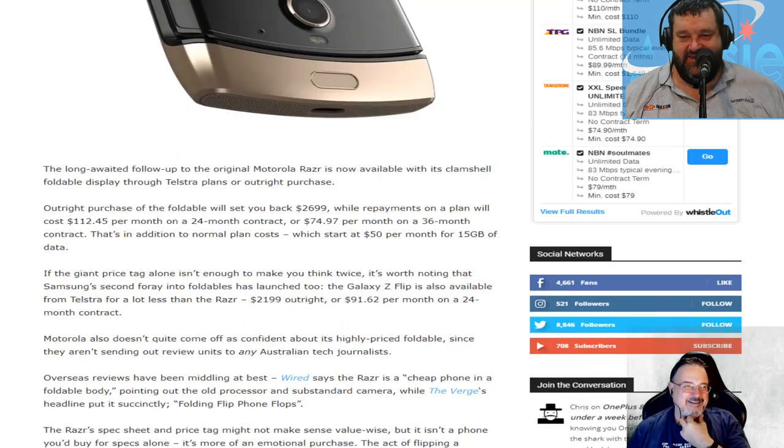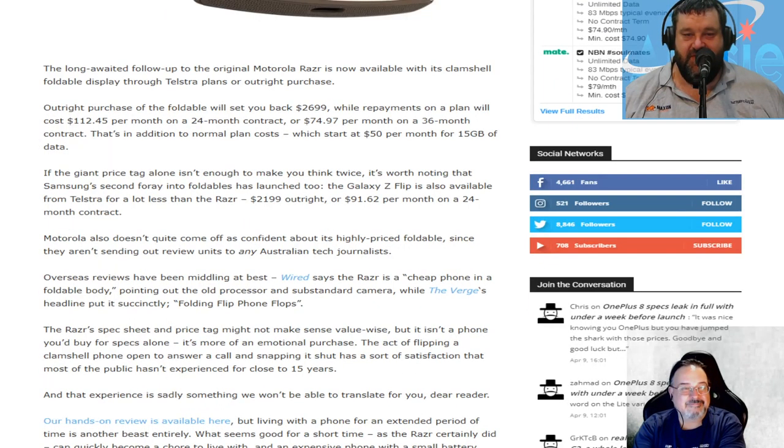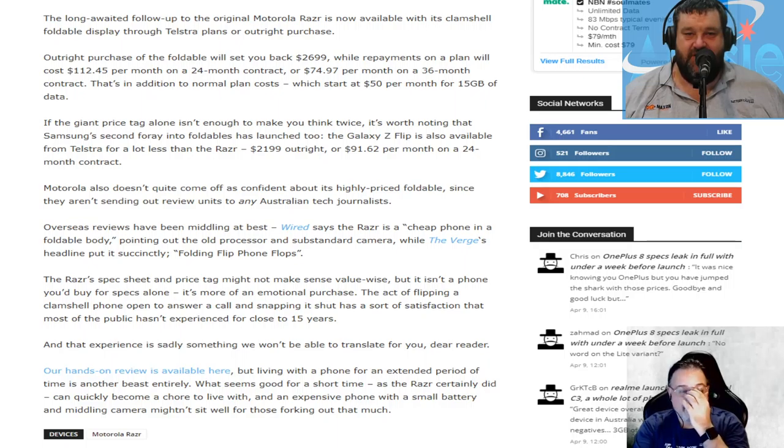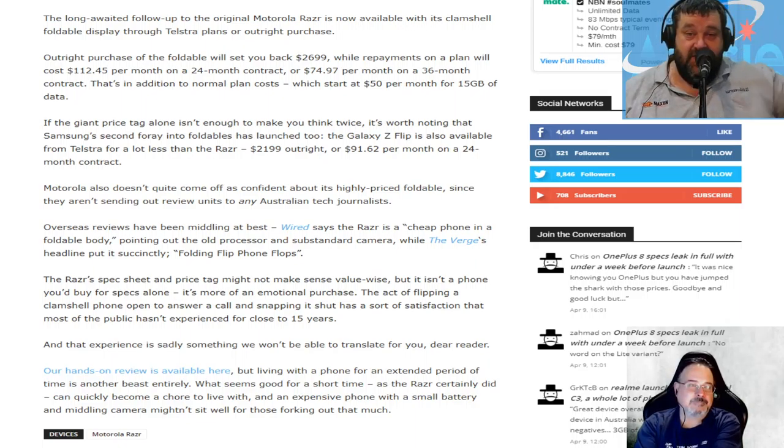I mean, okay, you know. $112 a month on the 36, or 24 month. Yeah, or 75 on the 36 month. It's in addition to the plan cost, which starts at $50 per month for 15 gig. It's worth noting that Samsung's second foray into foldables has launched too. The Galaxy Z Flip is also available from Telstra at $2,199 or $95 a month on a 24 month plan.